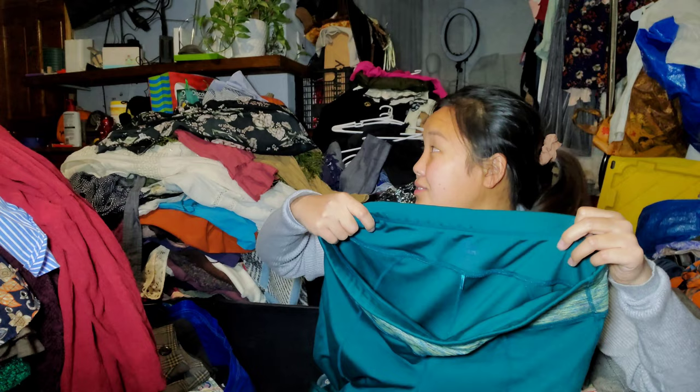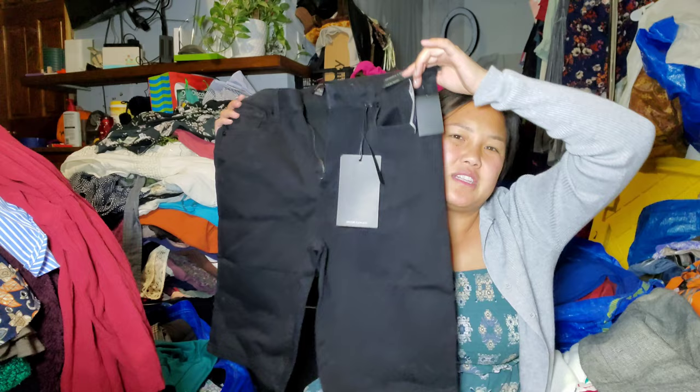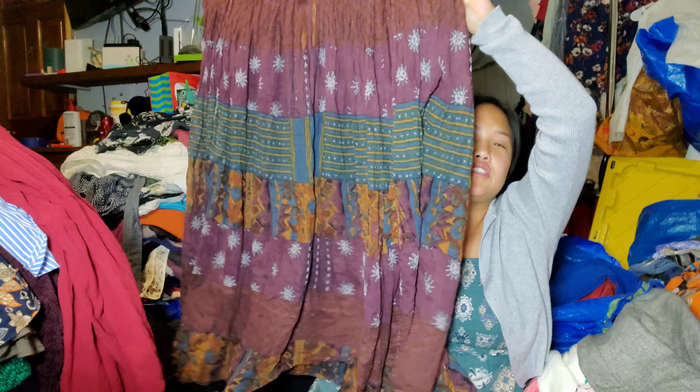Prana is always a good seller for me. Nuetic, Kendall and Kylie have. I only source it if it's new-ish, and it is, so I should be able to get about $15 for that. This is a Leg and Look skirt. I do have to fix the stitching up in the front or list it as is, but it is this little fun patchwork sun and moon Leg and Look skirt.